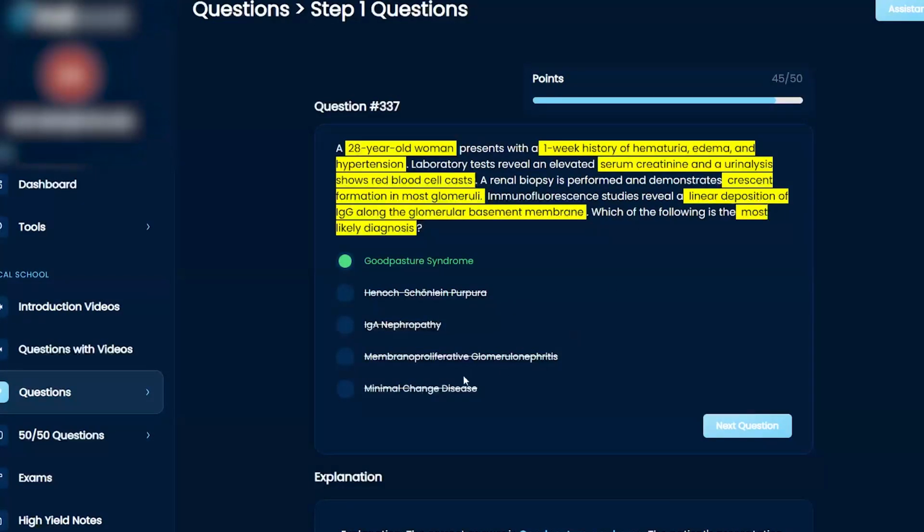But minimal change, right? Pediatric patient, you're going to pee out a bunch of protein, and then you have the podocyte issues on the electron microscopy. So yeah, but if you do a biopsy or anything like that, you wouldn't see anything for minimal change. That's one of the key factors I remember there. Perfect.